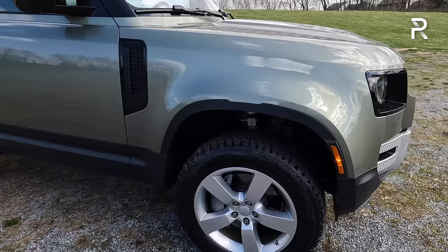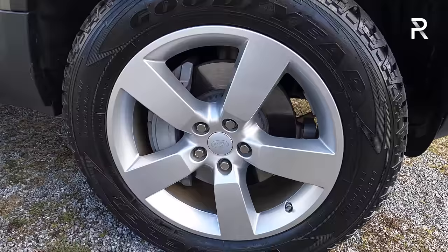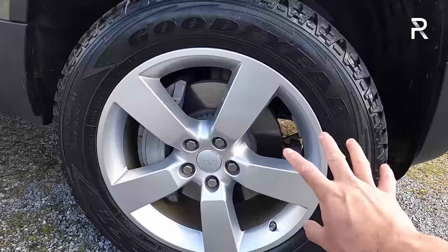Now, speaking of which, if you do plan to go off-roading, these are the 20-inch wheels that you get with the off-road tires for an extra $400. They're wrapped in 255/60 series tires. These wheels are a little bit basic looking to me.